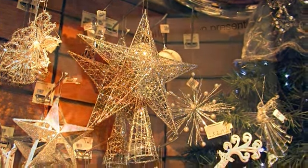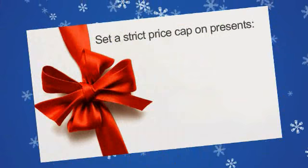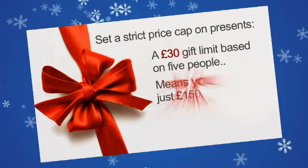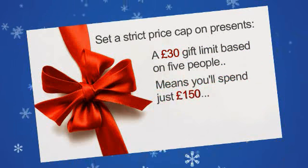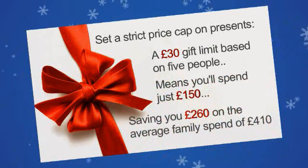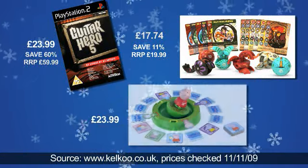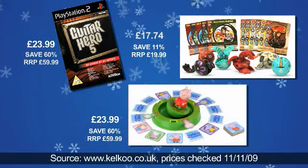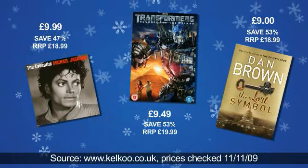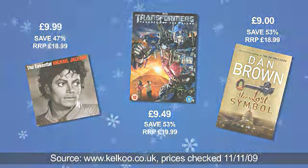Consider putting a strict price cap on how much you can spend on each person. For example, a £30 limit for each person in a family of 5 would mean you spent just £150. That's under half the average most families will spend on gifts this year. There are lots of great gifts available in this price range too. Most of the best-selling toys are under £30. And there are also some really good new DVD and book releases. So setting a price cap won't mean that your family misses out on great gifts.